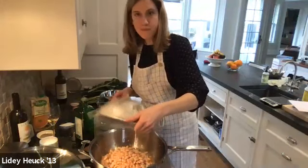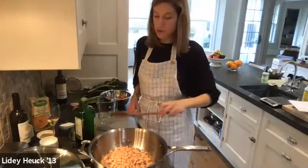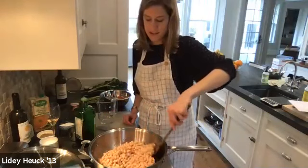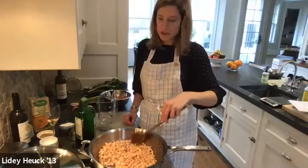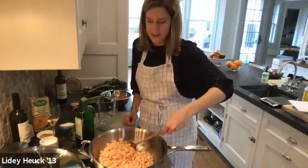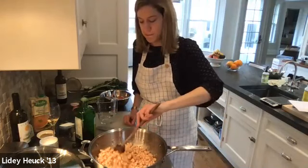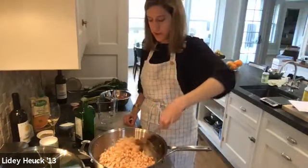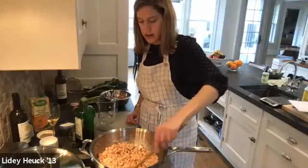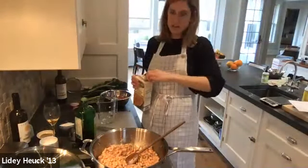Similarly to what I said about the chicken stock, if you have the time to cook the beans yourself, this will be even better. It's by no means necessary, and to be honest, I very rarely cook my own beans. I just think it's so easy to open a can of beans, and I'm not always a planner, because you've got to soak the beans overnight if you're going to cook them. But canned beans will do just fine. So I'm stirring to toss the beans in with the wine and the shallots and the garlic, and then I'm going to add our chicken broth.